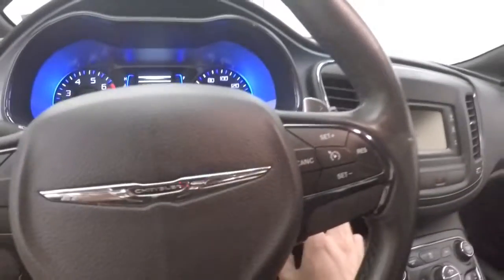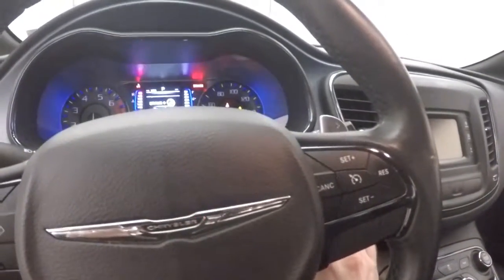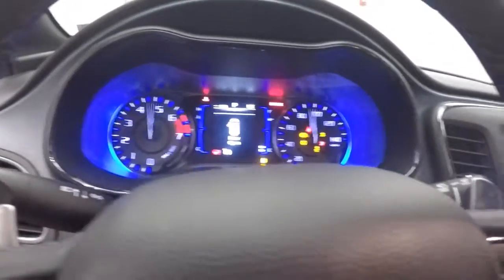All your controls on the door. Power seat. Menu buttons. Bluetooth and cruise control on the steering wheel. It's push button start. Nice little display here.